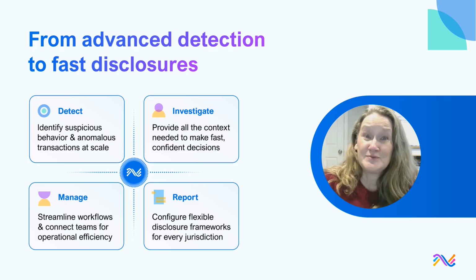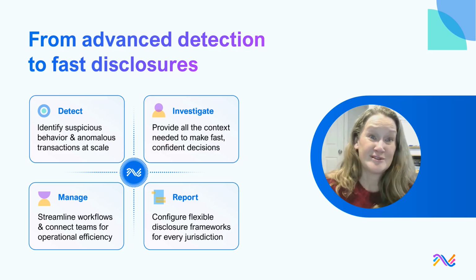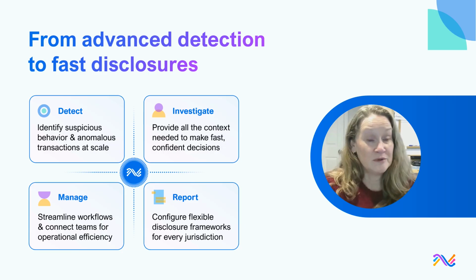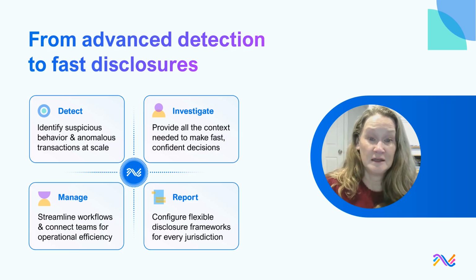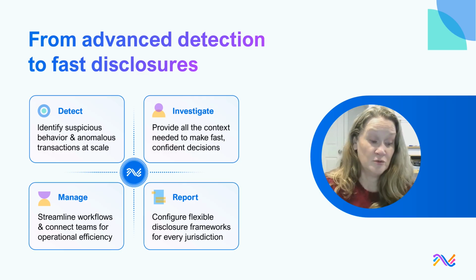I'm going to talk about the transaction monitoring solution that we offer and some of the challenges and technology, and how we can help clients resolve those challenges. So some of this we know is needs from advanced detection to fast disclosures. We need to detect, we need to investigate, we need those investigators to be able to review those alerts quickly and easily, be able to manage all the workflows and get through that operational piece. And then, as always, we know from an anti-money laundering process, we need to do a SAR, SMR, STR, depending on where you are regionally in the world.